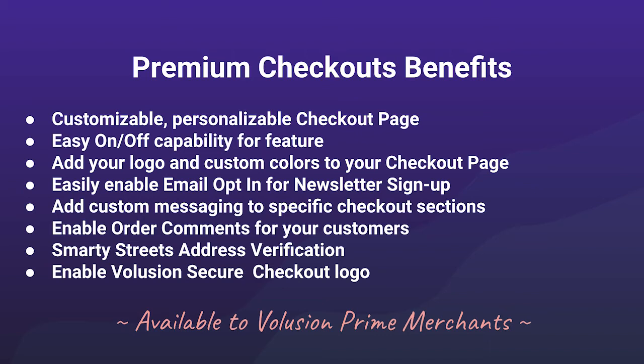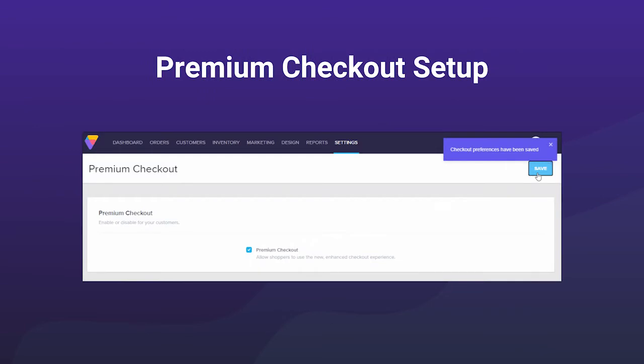We've got the ability to enable the Smarty Streets address verification that we've just added. Make sure that you have the correct address information, so when that package goes out, it goes out smoothly, right to your customer. And you have the ability to enable or disable our secure checkout logo. You can turn that on the page, let anybody who's checking out know this page is absolutely secure. Again, available to Prime merchants only.